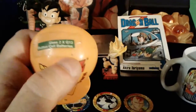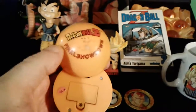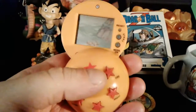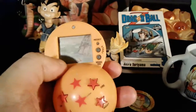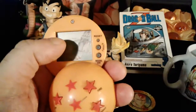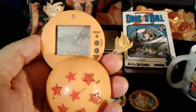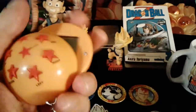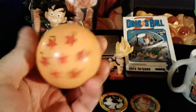I took that to tell me what kind of batteries it used if I ever wanted to put the batteries back in it. So, just in case for some time, it's called Final Showdown. It was actually where you're on Namek, and your character, it's kind of not really like a side scroller, but your character would go beep beep beep. It would be over here, and you'd shoot, and it'd be like you're fighting the Ginyu Force, like Jeice and Ginyu, I think. Anyway, I always thought that one was really cool because it's a keychain, and it's a game, and it's a ball that I like.